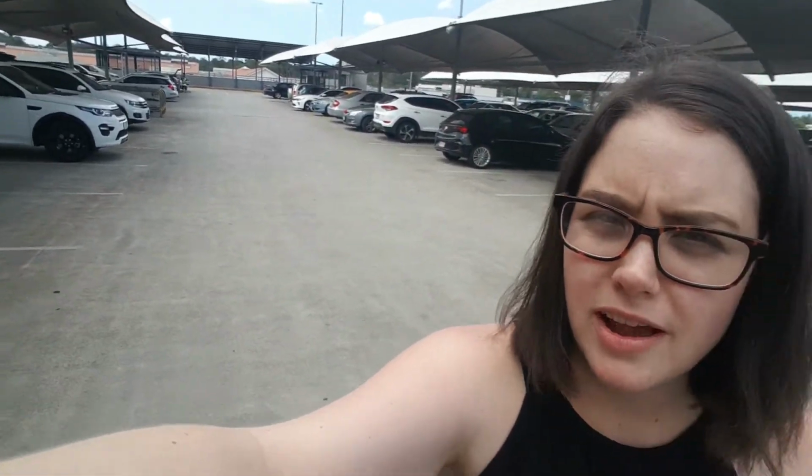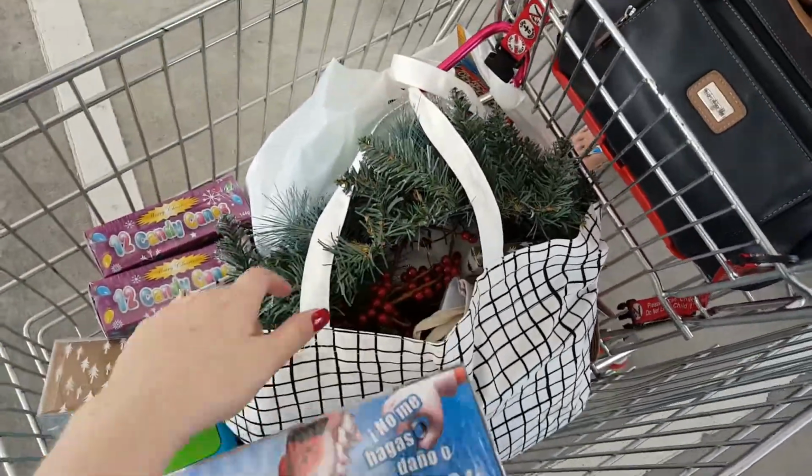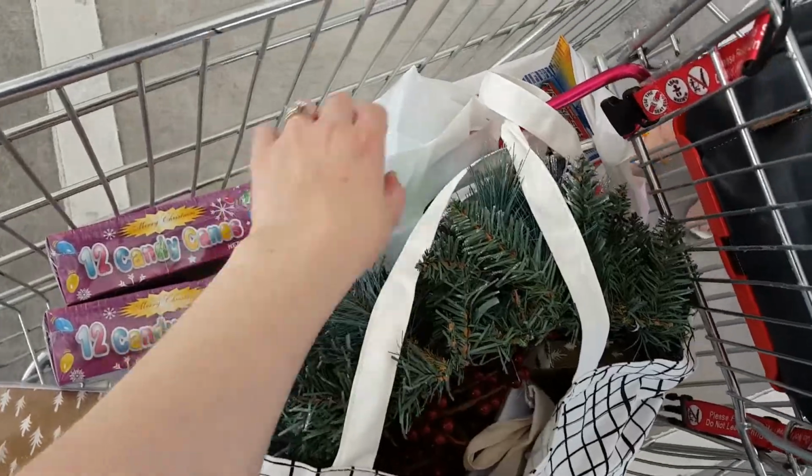Just been out shopping with the Nana. No! She's so funny. Spent too much money. Went to Spotlight. Lots of stuff for the kiddos. Some Christmas decorations. Okay, so I'm going to drop Nana home and then I am going home myself. Got a couple more Christmas decorations, so I'm going to put those up, and then once I've done that I'm going to do an overview of my Christmas decor so far. It's nothing fancy, but if you want to see, keep watching.